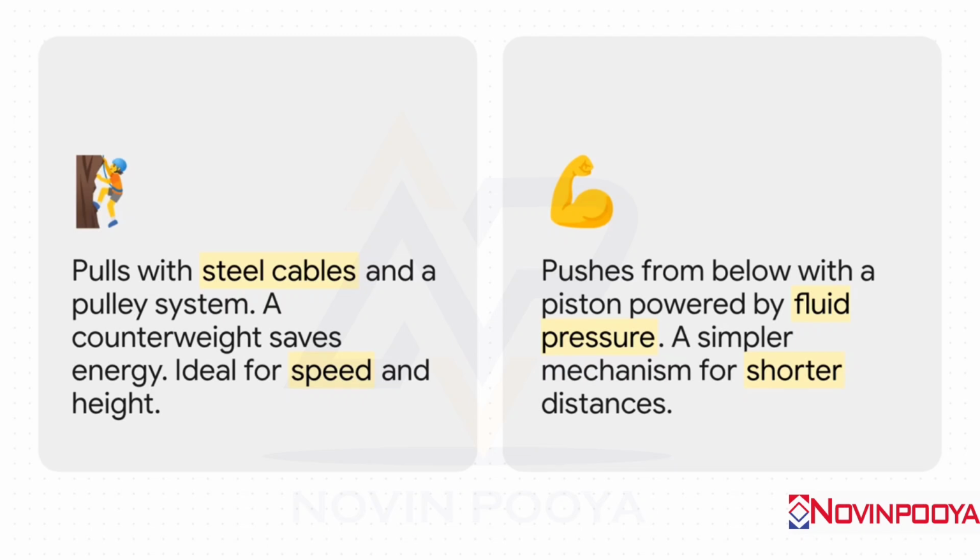On the other hand, you have hydraulic elevators. These are the pushers. They use a powerful piston pushed up by fluid from below to lift the car. It's a much simpler system, which makes it great for shorter buildings, like a 5-story office park.